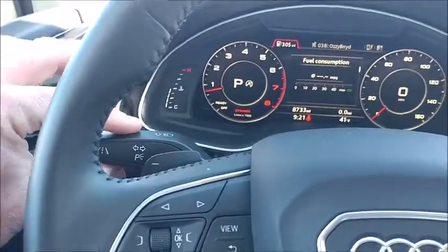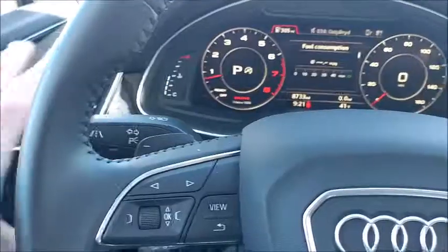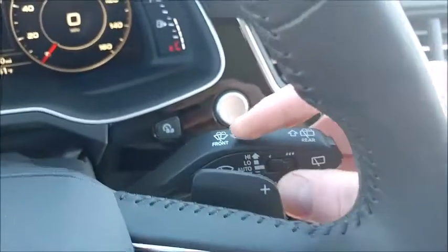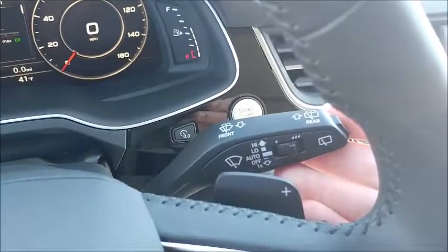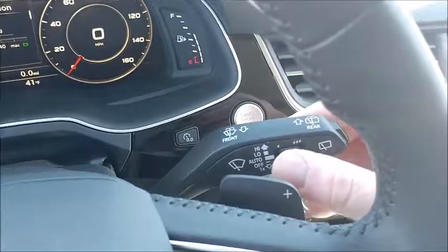Up here you have your lighting controls. All of it straightforward, nothing to really tell you about it. Over here is washer wipers. So it does have, if I can get it up there, there you go, automatic wipers. So if I put it on that first spot, it's on auto. And then you can manually move it up to go low and high. And then you have settings here.